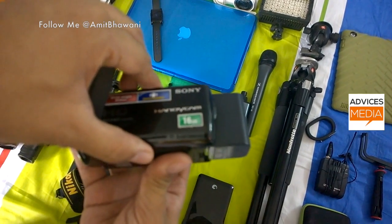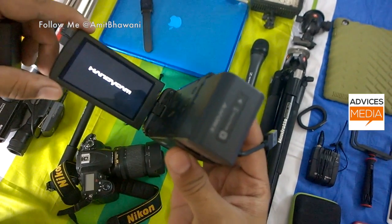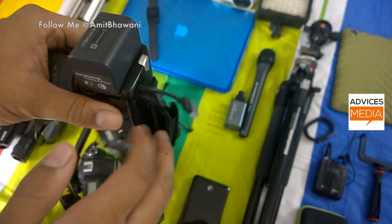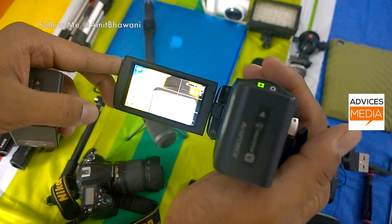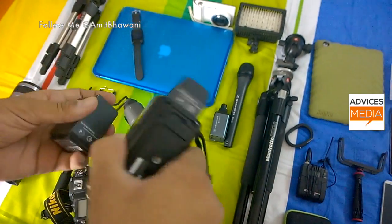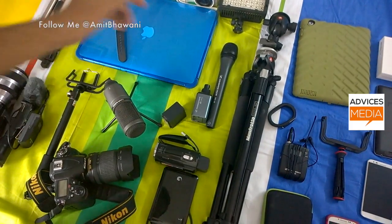It's a beautiful camcorder which comes with 8.9 megapixels of recording, and overall a pretty decent camcorder. I love the zoom feature in this because it zooms to a very good extent. So here you can see that it's actually zooming to a very good extent, and there are a few other features of this which we can talk about in a separate video. This is not a video about the review of this camcorder.